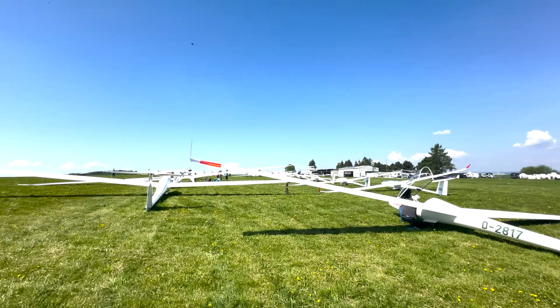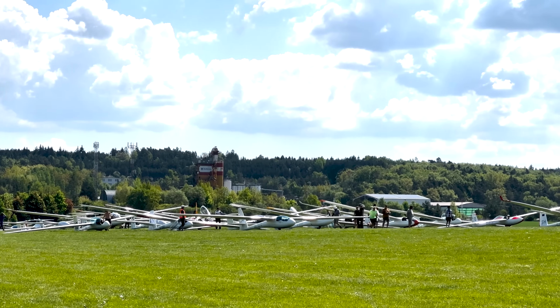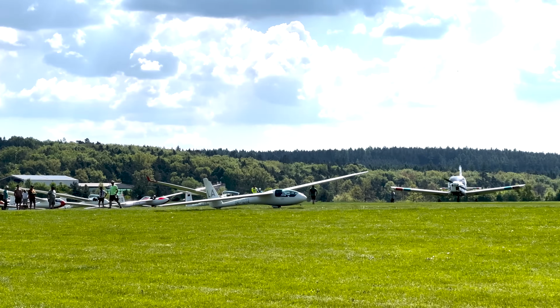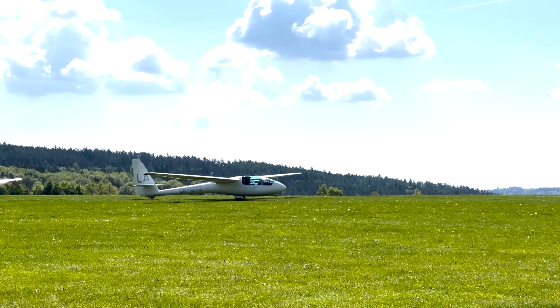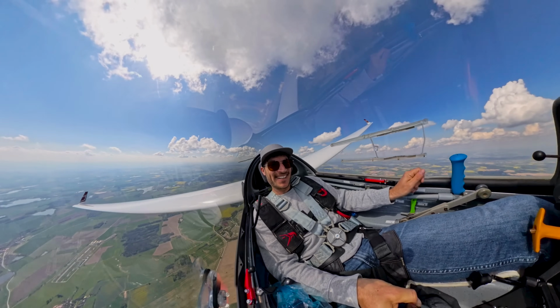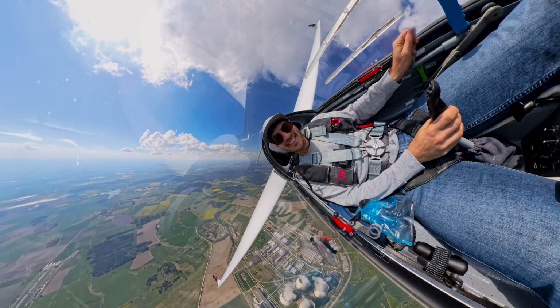And it will be a beautiful day. Today we set ourselves a 4-hour assigned area task. The main goal though was to explore the area and try out different strategies. I couldn't resist taking a closer look at the thermal lift near the nuclear power plant.